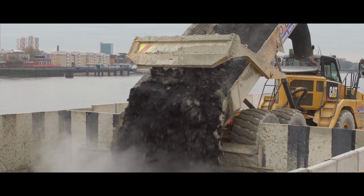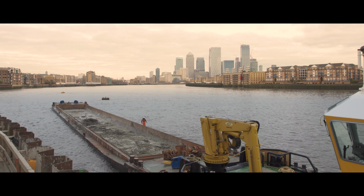Excavation arisings coming out of the diaphragm walling works are being transported away from site by hopper barge to the landfill site at Pitsea. That's being used for beneficial reuse as a capping layer for that landfill site.